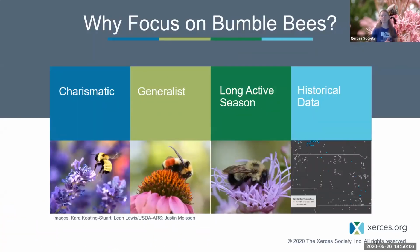And we're choosing to focus on bumblebees for a couple of different reasons. The first one is that they are very charismatic species. So when a lot of us think of bees, you'll think of a sting or a honeybee, or it has some sort of negative connotation. But when you hear bumblebee, it's a different mindset, right? You think of that big, clumsy, fuzzy creature flying around in the landscape.